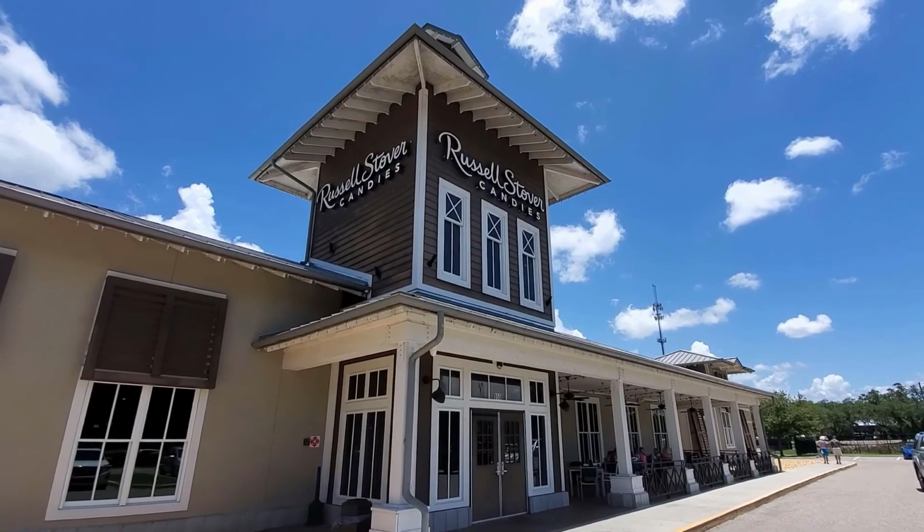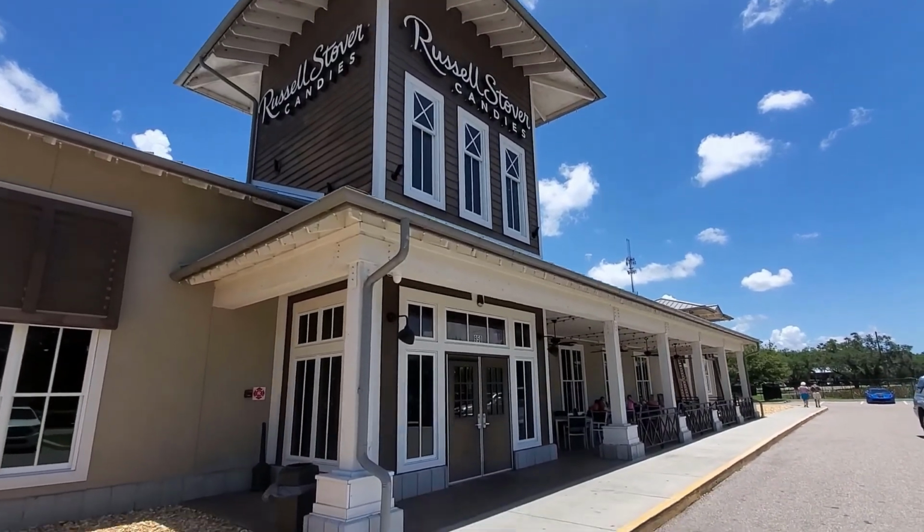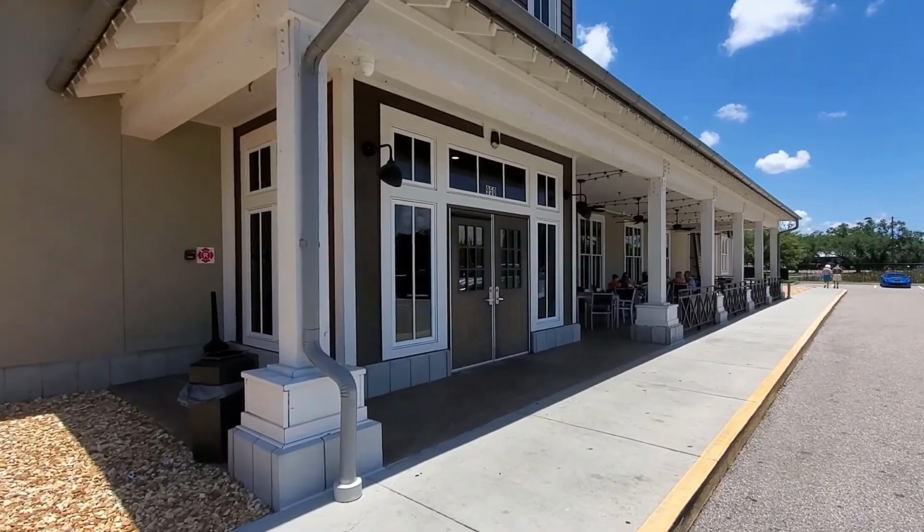Well, today we're checking out Wildwood, which is in northern Sumter County, Florida. And our first stop is going to be Russell Stover Candies. So I like the little Santa Clauses. They make the chocolate Santa Claus packs around Christmas time, and some of their Easter stuff too. I had no idea they made all these kind of products.